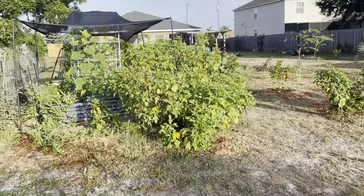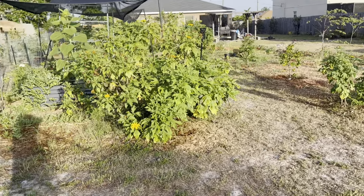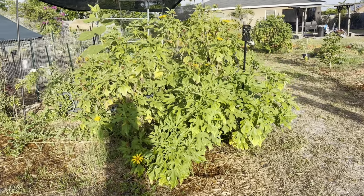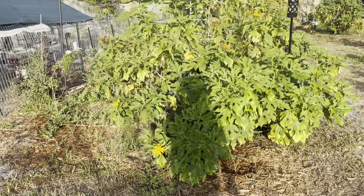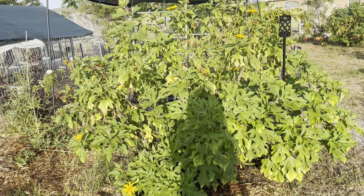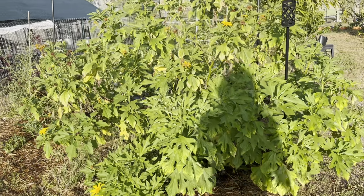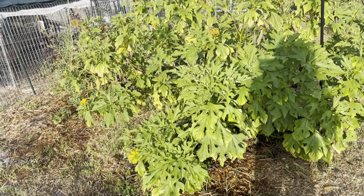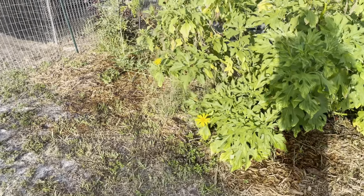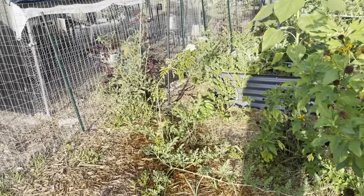This is the back of the food forest area. We've been adding a lot of support species. So you're going to see things like Mexican sunflower. They're great for pollinators. They're fast growers in this Florida climate. They can tolerate our soil, and they can be used as chop and drop. I have a Florida native elderberry.